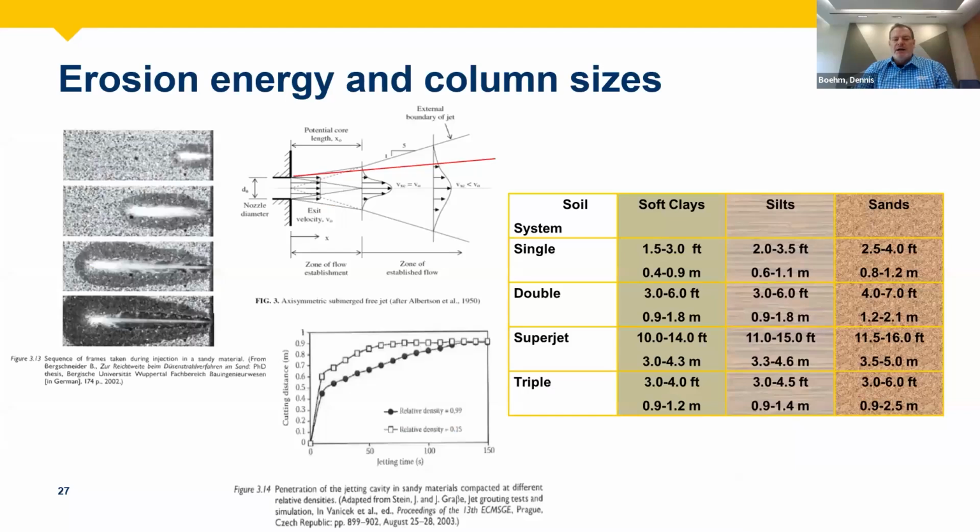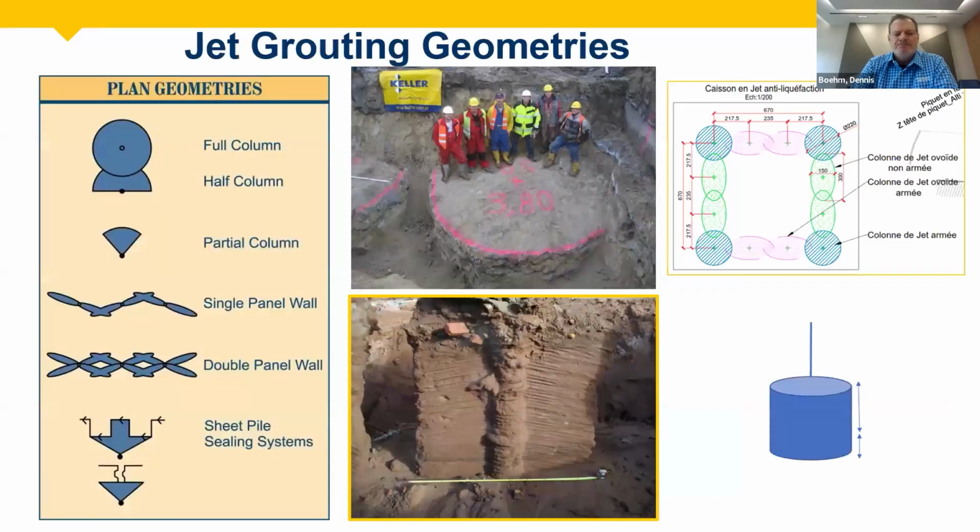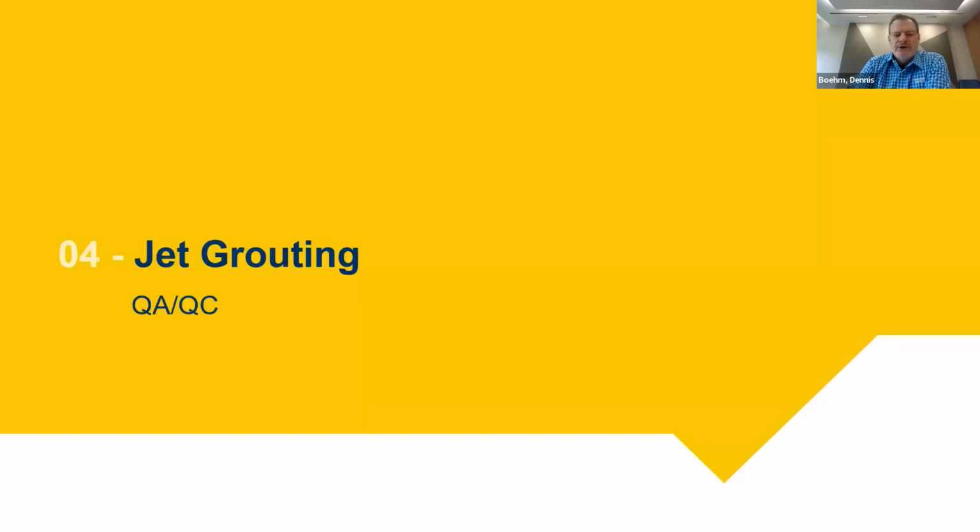The other piece of the erosion calculation is the quality of the nozzles that we're using. And so I've thrown up here some typical column sizes depending on the strength of the materials that you might see. So something good for you guys to think about. We can produce up to 7 meter diameter columns if we get our tooling right and our erosion energies correct. And then since it's a circular based system, we have the capacity to create all kinds of circular geometries, even elliptical sort of things. And Lorenzo will touch on that quite a bit.